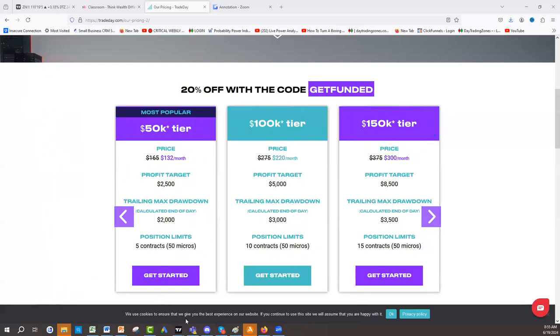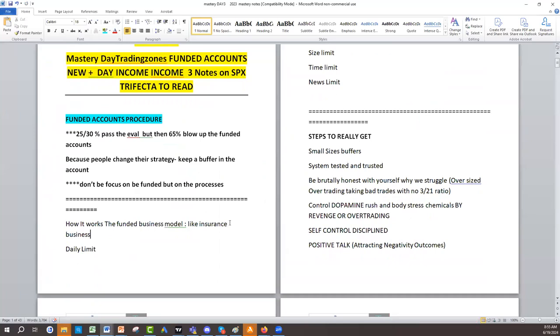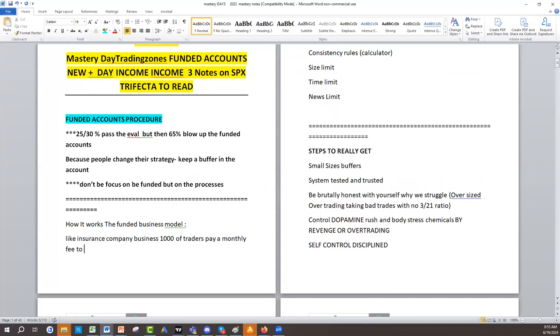So look here. I had it on my notes, but how it works, it's like an insurance company. I want you to really get the concept of how those guys make money and how we need to win the system. It's like an insurance company. Thousands of traders pay a monthly fee to qualify for the challenge, for the funded account. We're going to explain the entire business and how it works, because it's fascinating as a business as well.